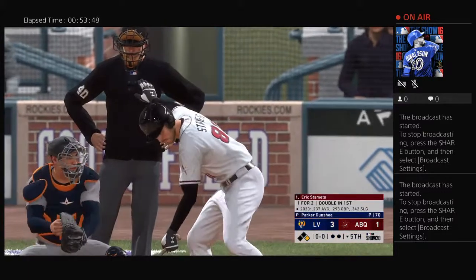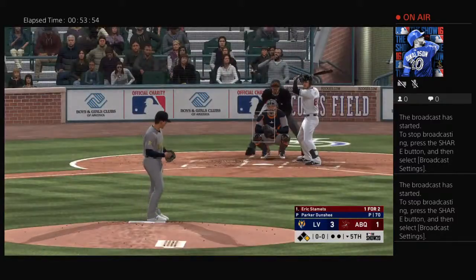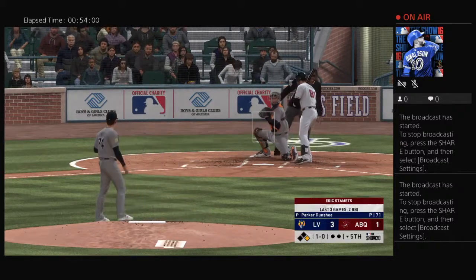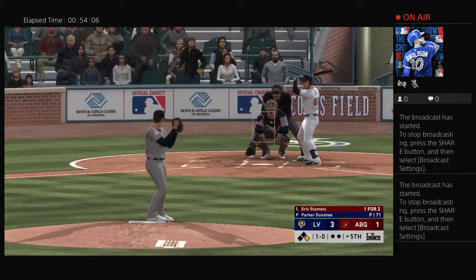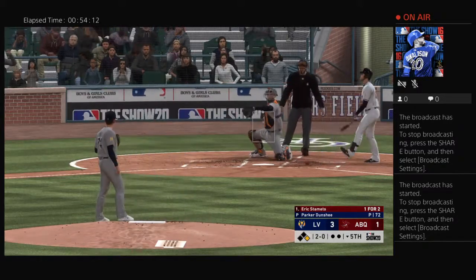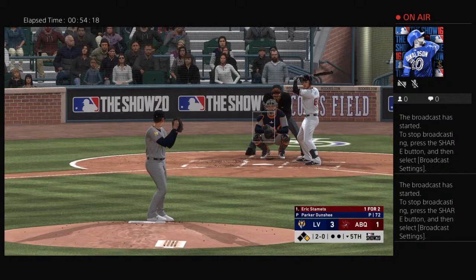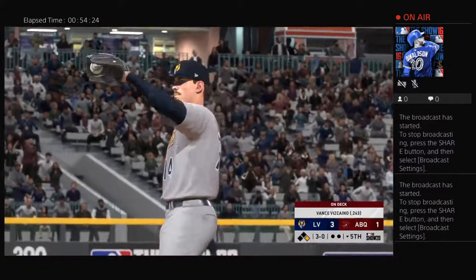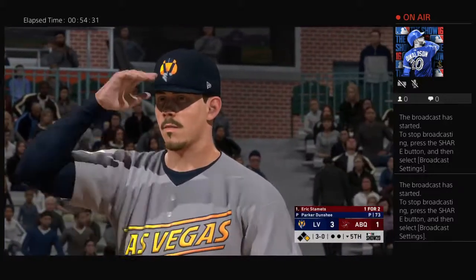Now to the plate, Eric Stamets. 1 for 2 with a double on his line thus far. First offering on its way. Count 1-0. 3-1 our score as we play inning number 5. And he won't bite at that one either. It's 2-0. Too high, and it's 3-0. Hey, he's had great command all day. Want to see how aggressive he is in the zone with a 3-ball count.